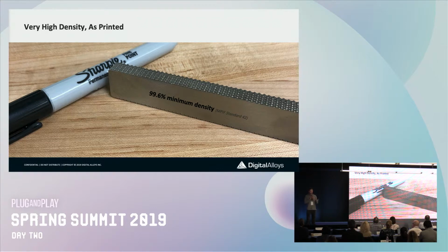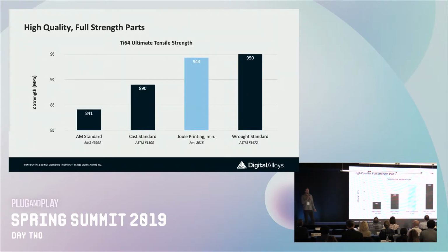It's rough on the surface, like a casting, but you cut just inside the surface and you get down to really smooth, dense, high-quality metal. And that metal is very strong. We've been able to demonstrate with aerospace companies that we're able to see comparable to wrought properties, stronger than cast properties right out of the printer.